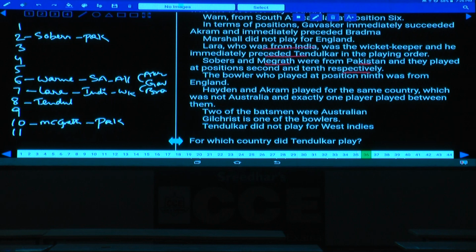Then tell me whatever this order, Akram, Gavaskar and Broadman should be where? These 3 persons must be together. As these 3 persons were together, the only possibility is Akram at the 3rd place, Gavaskar at the 4th place and Broadman at the 5th place. Clear now? These 3 were done.